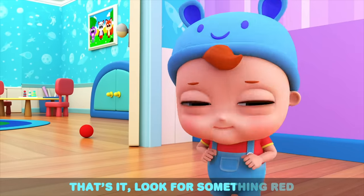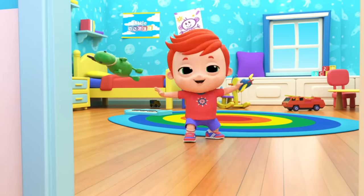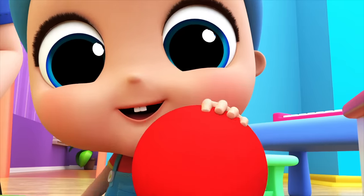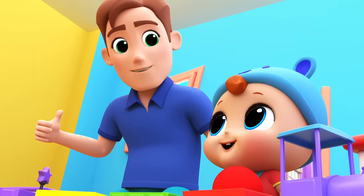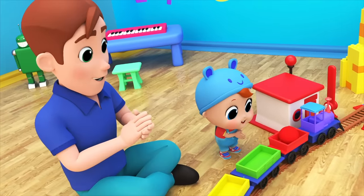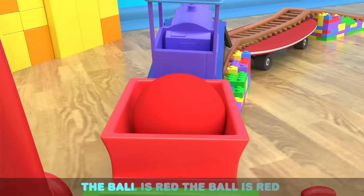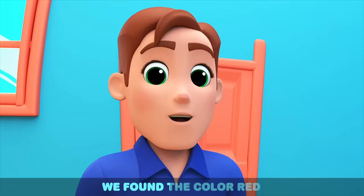That's it. Look for something red. Hey, who took my red ball? That's great, baby John. You found a red ball. See, the ball is red. The car, the skateboard, and the dress, we found the color red.